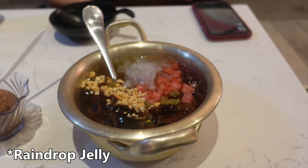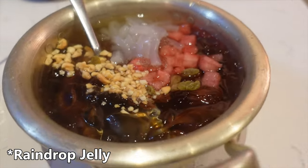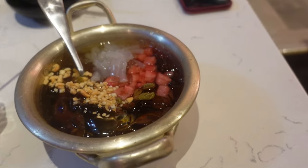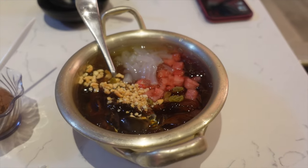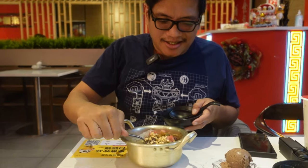This is their rainbow jelly dessert. First time I'm having this. I think there's a bunch of jelly in there. I think there's watermelon, there's nuts, and yeah, a whole bunch of jelly and some brown sugar, I think. So it's gonna be sweet. All right, let's try this.